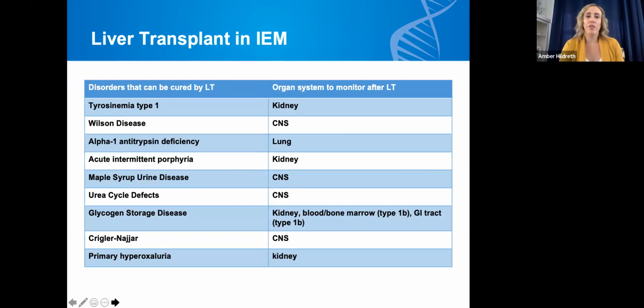When I think about liver transplant and our inborn errors, we really are looking at two different categories. There are the disorders where we feel liver transplant is considered a cure. The examples I have listed here are disorders that we do consider a full cure when they have a liver transplant. There are usually some organ systems, as I listed here, that we'll still monitor after, but the thought is it's more monitoring for injury that happened prior to transplant that may become more chronic. We don't necessarily expect to have issues with worsening, particularly CNS involvement, down the line.